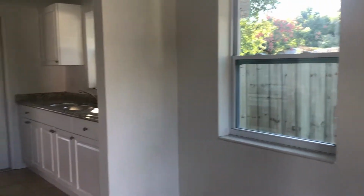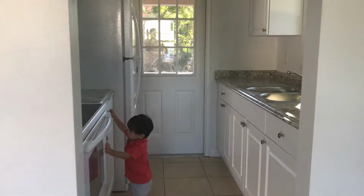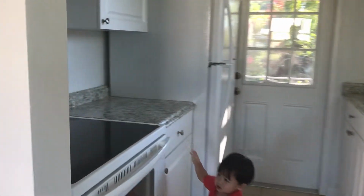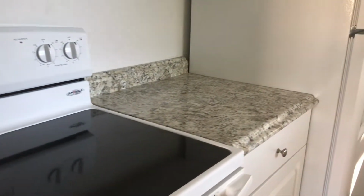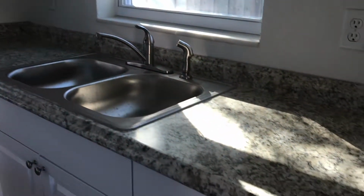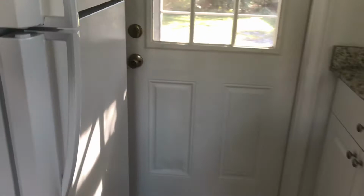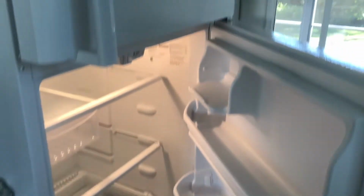They look very nice. And here in the kitchen, they went ahead and replaced the appliances, put some nice white appliances in this one, and put in some new granite countertops. And I believe these are also new cabinets that they had put in. These are the cabinets that don't slam shut, so that's a nice feature. Brand new refrigerator as well.